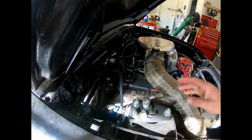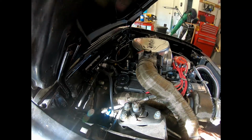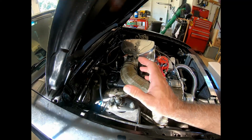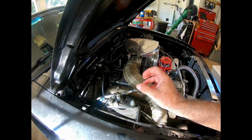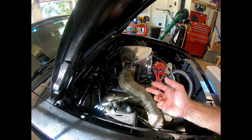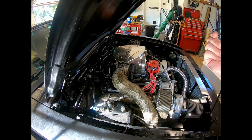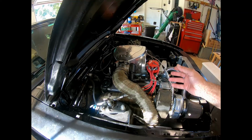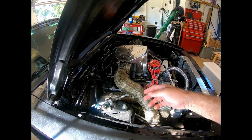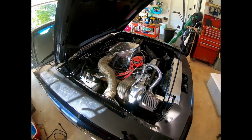And I'll tell you why. This valve cover right here with these ridges in it, although I love the way they look, prevents me from putting any kind of fitting on there that will be a positive seal, where I can put a check valve in it so that it'll only blow out during boost conditions and low manifold vacuum, and it will not allow air to be drawn in through it when the PCV system is functioning.